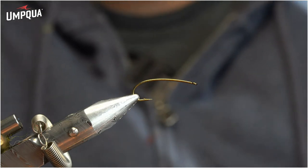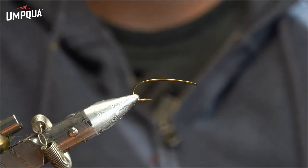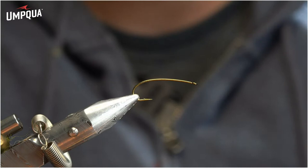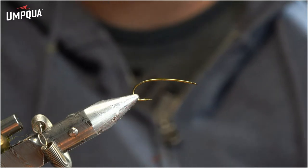So we're going to be tying on a 2312 hook. Really doesn't matter. I just like a longer shank with a natural bend. 2302 is also a great hook. And I'm going to start with some thread in red.